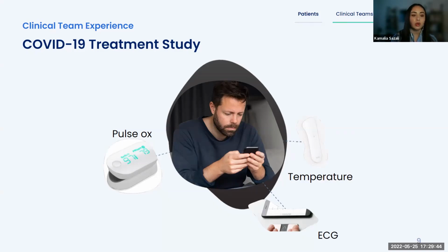And that gives, one, for the clinicians, a more accurate picture of the study journey, how their patients are doing at home. But it also just gives us access to an immense volume of data that I don't think could be captured or collected at a traditional site. That's great. That's very good.